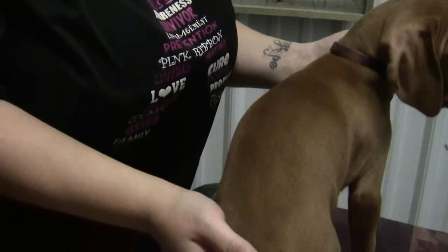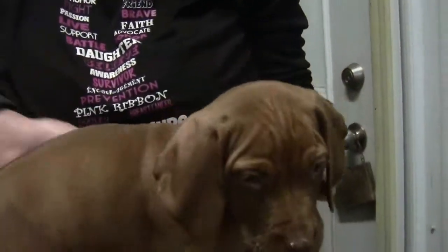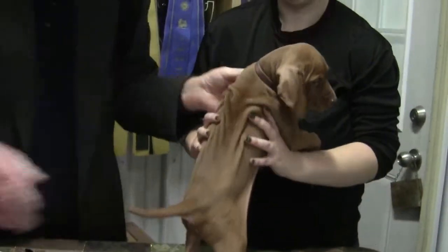Hold your front end up. The sides are a little bit puppy fuzz, but super dark, boy. We're looking for the color. Okay, we got it. Lexi thinks these things are great.